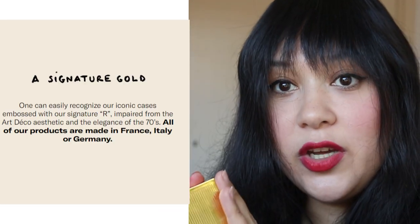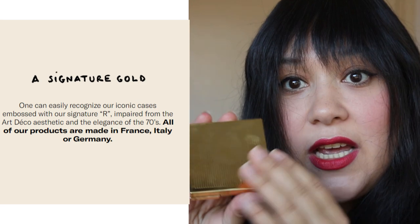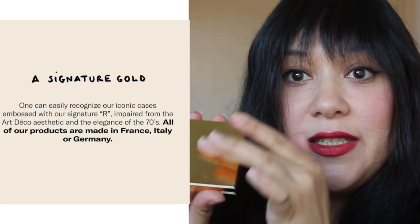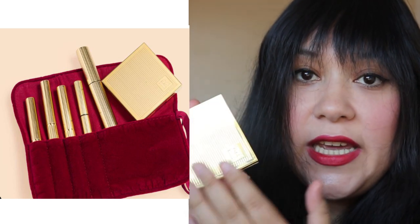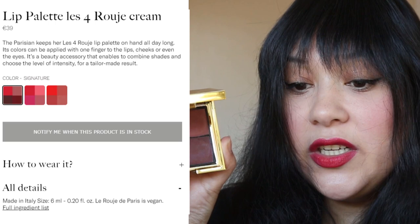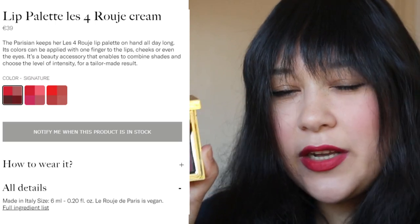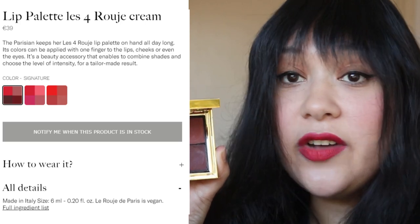Now, when you open the component up, everything has this kind of art deco style from the 70s gold packaging. I'm sorry, mine is a little bit dirty. It's made out of plastic, but this packaging is cohesive throughout the entire line. This lip palette retails for 39 euros, but I saw that on Violet Grey it is about $45. It has four shades, all of them do.